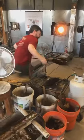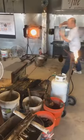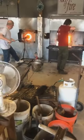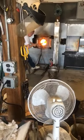Okay, that torching is to heat the neck. He's going to have Foster flash it and keep it under control. Todd's going to make the punty now. So Foster is simply going to flash, get a little bit of heat in it.